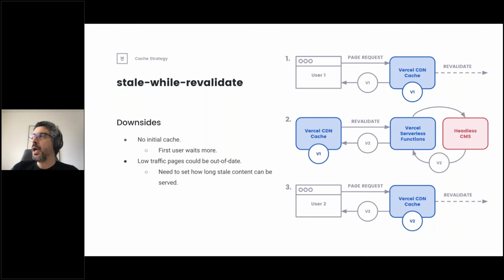So if you're using a regular build and building all your pages up front, those are already in the CDN, and the user will never have to wait for any function or anything. But in this case, you have to run it at least once to generate the page in the first place. That means that the first user ever after a deployment to go to a particular page will have to wait a little bit more and actually wait for the serverless function to run because we don't really have anything cached yet.